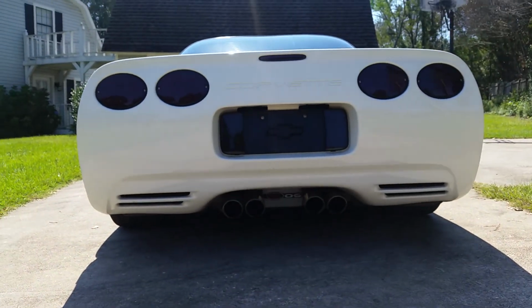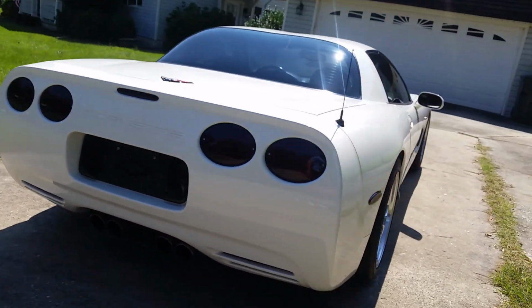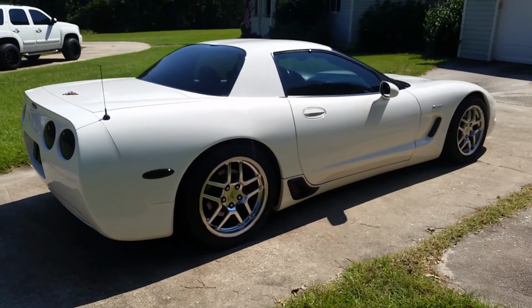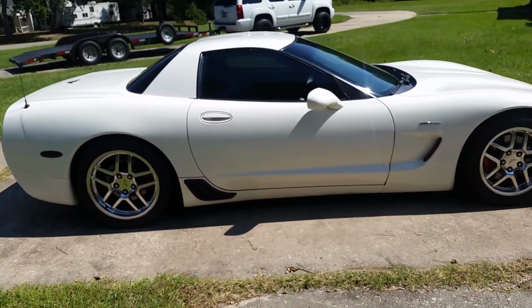Probably gonna take those spacers out. The bottom on these looks naked without that valence being black, so I'll be changing that pretty soon. But yeah, dude, it looks super cool in white.